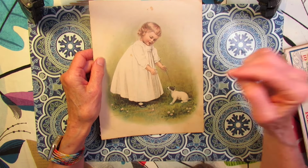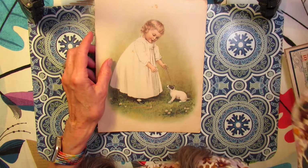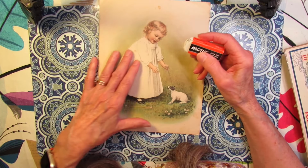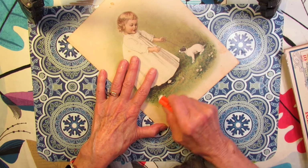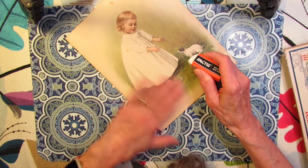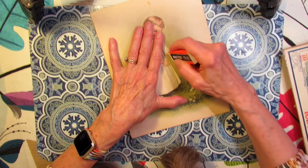Yeah, somebody's got a line there. I don't know, this is so old. Will that even come off? I don't want to ruin the picture. Looks like it's really embedded in there. But we shall see.